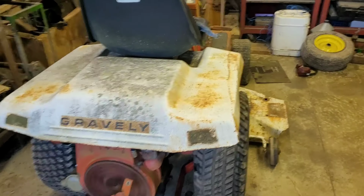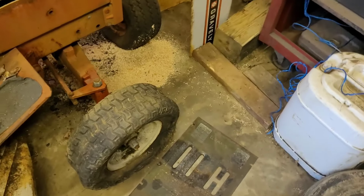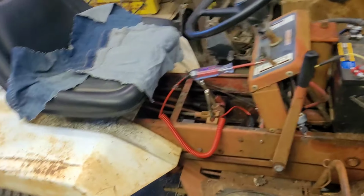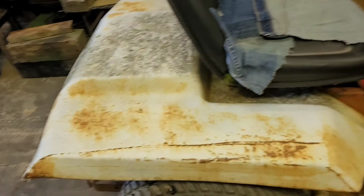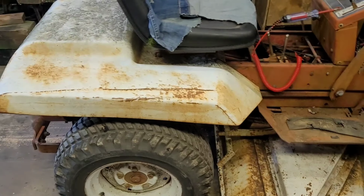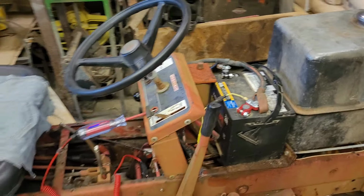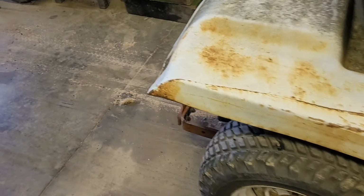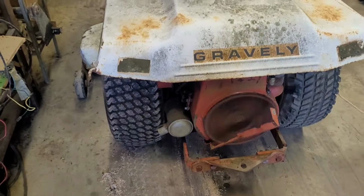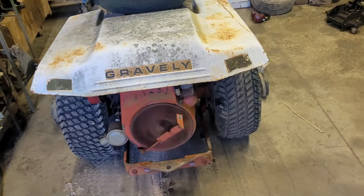Well, that was fairly uneventful. This tire just skids and slides, so I don't really have any steering. And the forward clutch is so loose that I have to mess with it to get it to go forward in the lowest creeper gear. So we're going to have to tighten that up first. It's running good though. I'm thrilled that the engine runs as good as it does. It seems to drive okay.